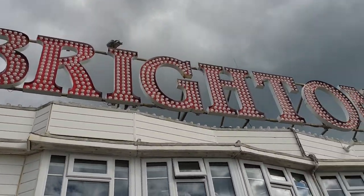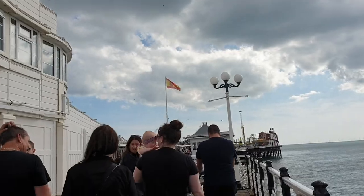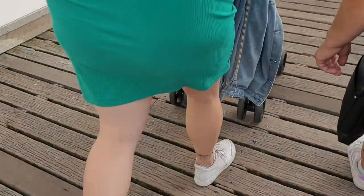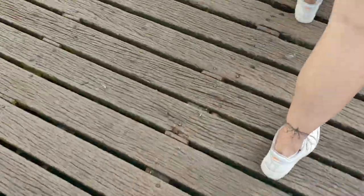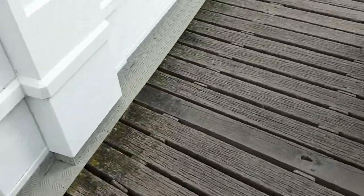Big Brighton Pier sign there. Got the old wooden flooring. This used to scare me when I was little. I always used to think the floor was going to collapse and fall in the sea.